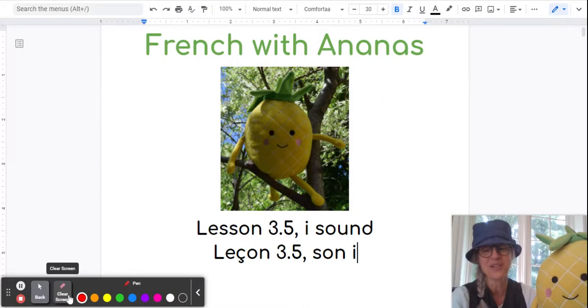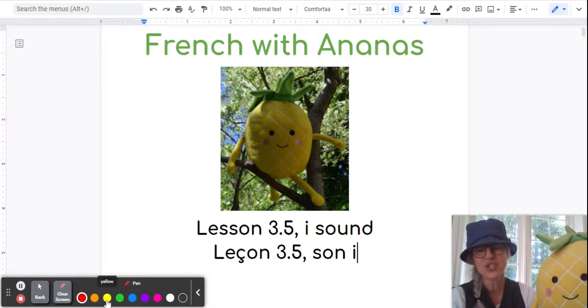On va choisir une couleur. Can you repeat all the colors after me in a loud voice? Rouge, orange, jaune, vert, bleu, violet, rose, blanc, noir. Well, let's go with noir aujourd'hui. Noir.